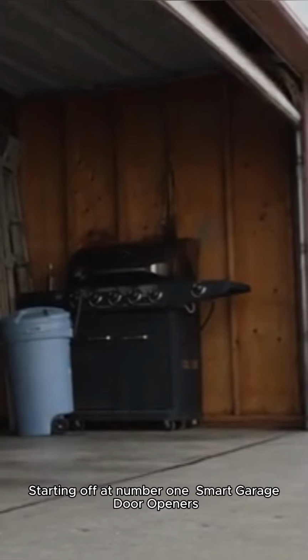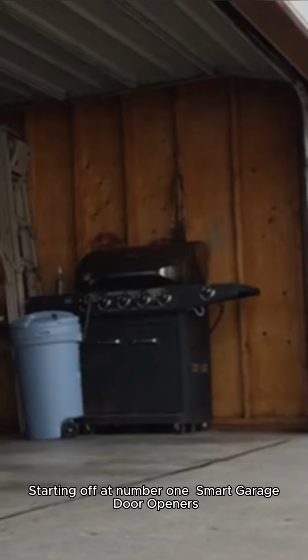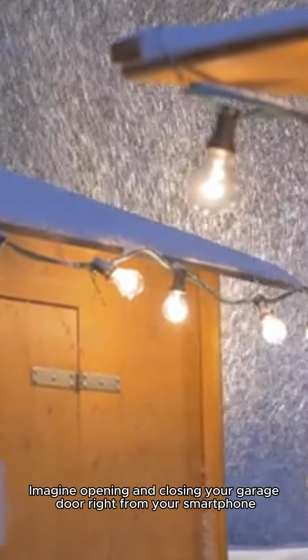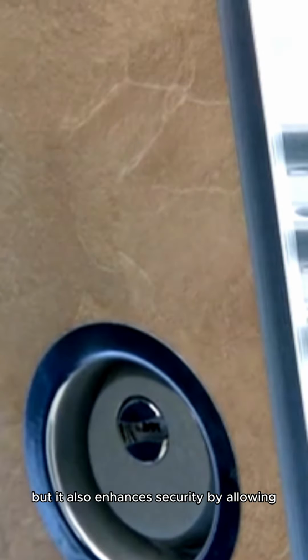Starting off at number 1, smart garage door openers. Imagine opening and closing your garage door right from your smartphone, no matter where you are. Not only does this add convenience, but it also enhances security by allowing you to monitor your garage in real time.